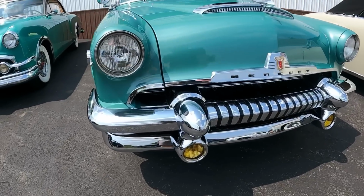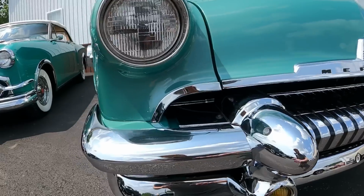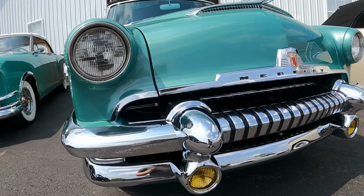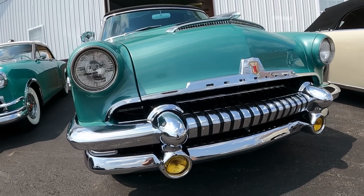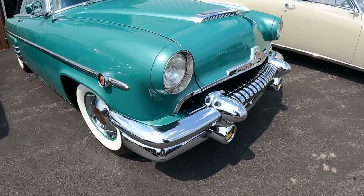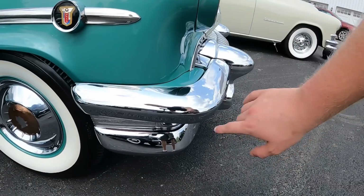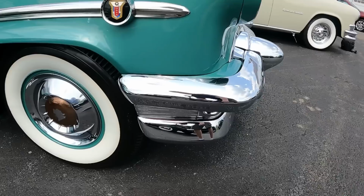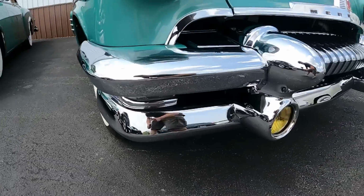All right, let's talk styling. Look at everything that is going on. Just wow. A couple episodes back, I said that the 55, 56 Mercury was my favorite Mercury. I might have to take that back. This is absolutely gorgeous. Look at how this chrome just pops. It might be stainless, just pops against this color.